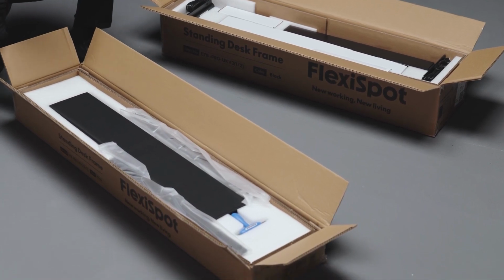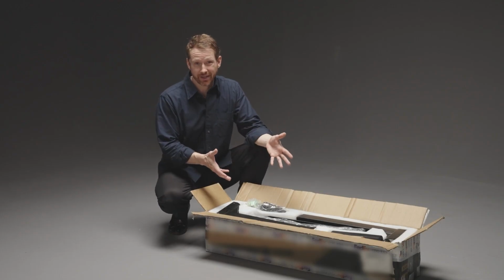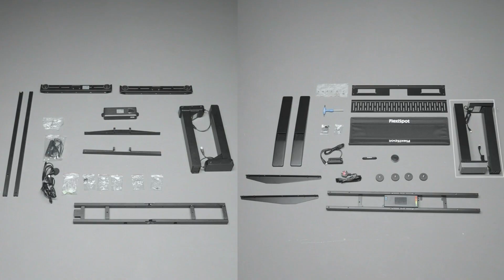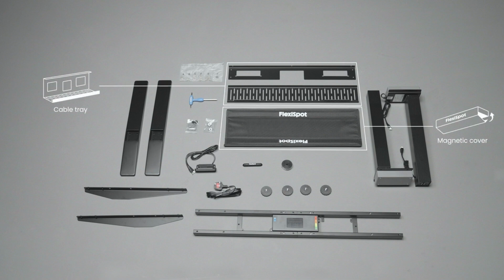Each part is individually wrapped, every screw is labeled clearly, and the layout? Super intuitive. Here's a popular desk from another brand. Everything's stuffed into a single box. It's cramped, overwhelming, and hard to get started. Both desks come with legs, a crossbeam, feet, a control box, and a keypad. But the E7PRO adds a few premium extras: a magnetic cover and a cable tray.